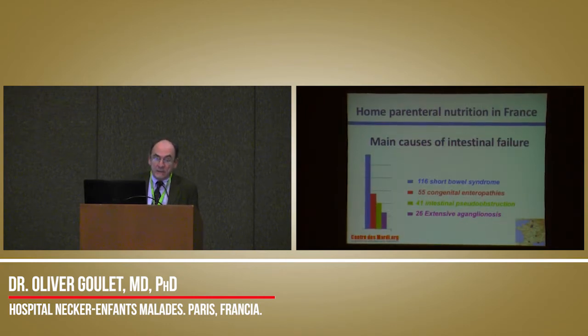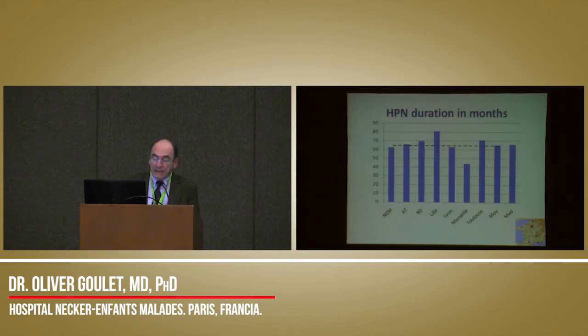The main causes of intestinal failure requiring home parenteral nutrition are as follows: short bowel syndrome, congenital enteropathies, intestinal pseudo-obstruction, and extensive Hirschsprung disease, aganglionosis. And if you look at the home parenteral nutrition duration, it's a median in months, but according to the large population, the duration is more than 60 months, that represents 5 years on average.